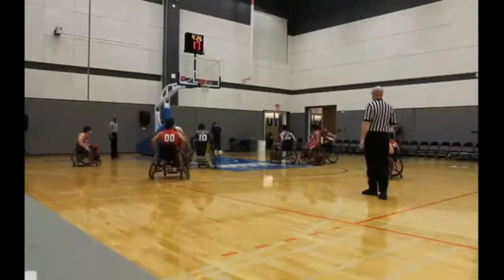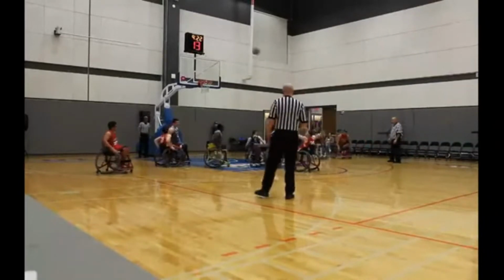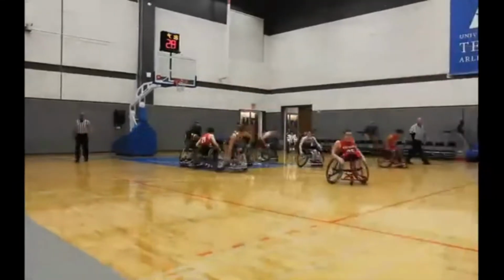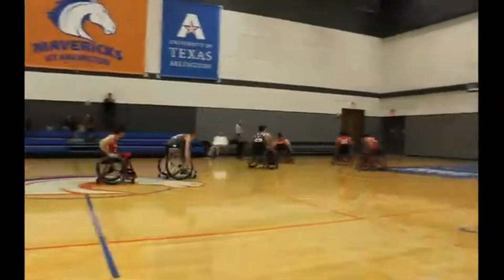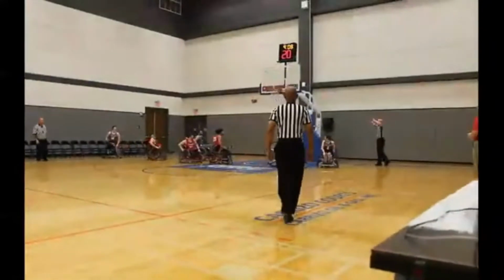All right, University of Penn has the ball in the corner. He throws it to 25. 25 takes a shot, off the rim. And Nebraska rebounds again. And now Nebraska's pushing the ball. Number 13 throws it to 12, cutting, foul.